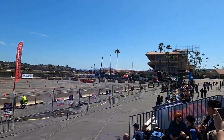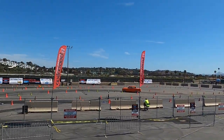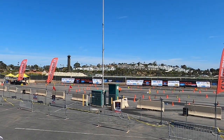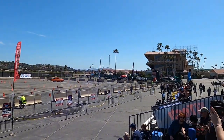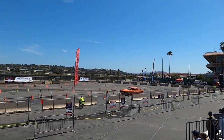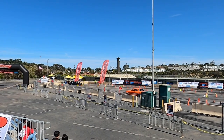Mike Adams out there fun running today in this little orange '64 Nova. Personal best 27,798. That was today. With those skinny little front tires, 28,032. And a cone.